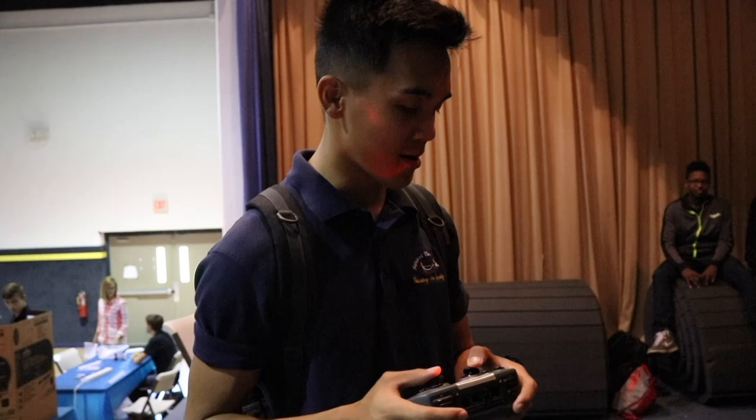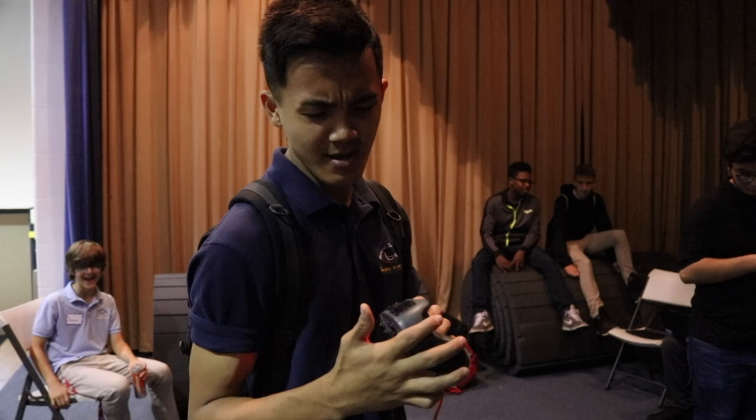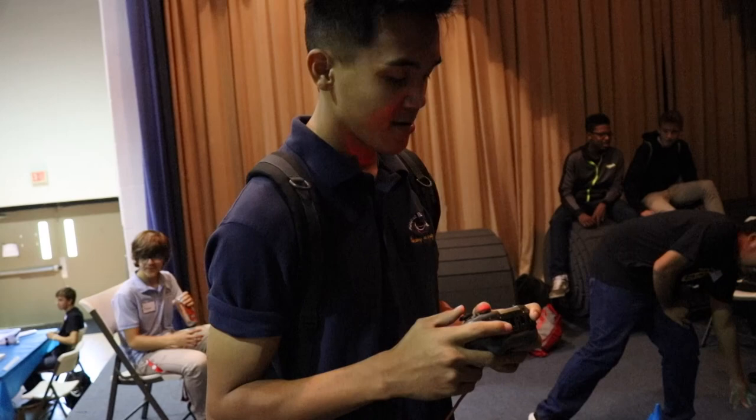This is the controller. It has a lot of stuff in it. I don't know who the controller is. It looks like an Xbox controller or PS4. It's really interesting.